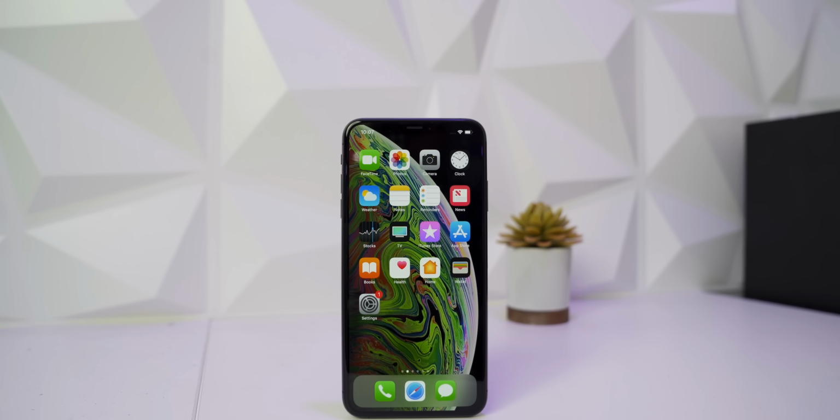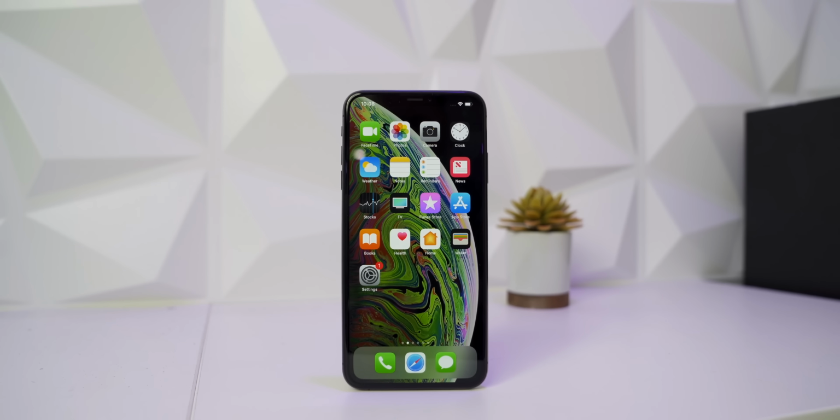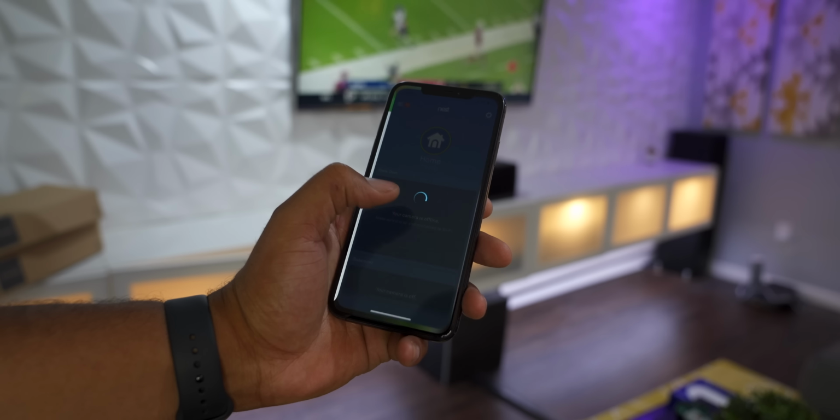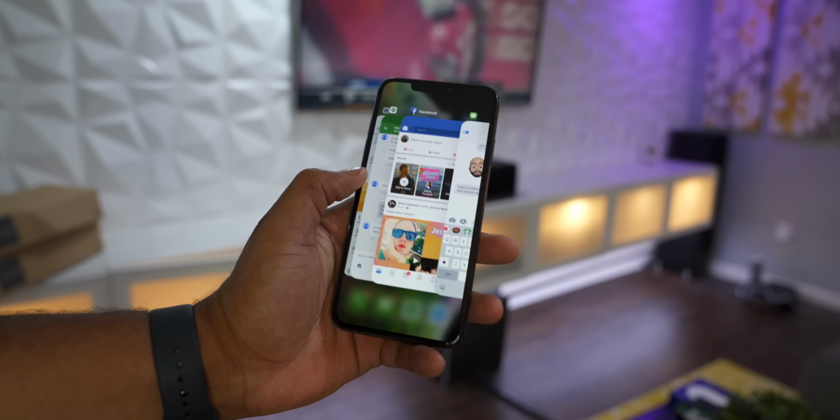On the iPhone, you get standard iOS 12. It's basic and you can't customize much or change anything. Navigation is done via gestures, which keeps everything smooth, but you can't even change the gestures to make them your own, so you're stuck with the way they designed it.